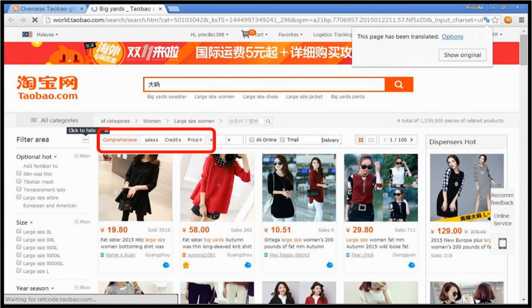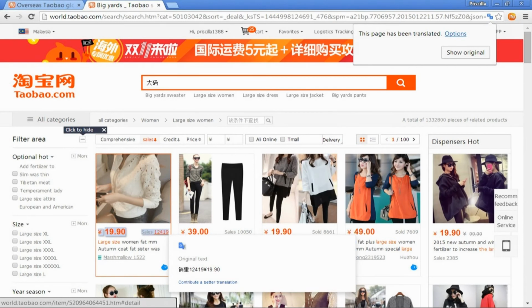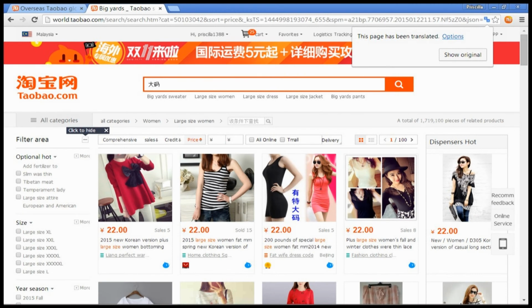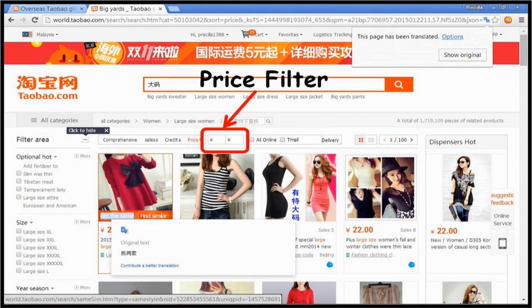So on top here, on the bars, there are sales and also price here. For the sales, if you click on it, it will show you the items based on the number of sales. So items with the most sales will be shown first, till the one with no sales at all. This way it's easier for you to know which item is legit or which is giving you a real offer. And for the price part, if you click on it, it will arrange the items from the lowest price to the most expensive. If you click on it again, it will arrange the other way, which is the most expensive to the cheapest. But here I just want to tell you, it doesn't arrange all the cheapest prices. Sometimes you have to search it in the filter from what price to what price.